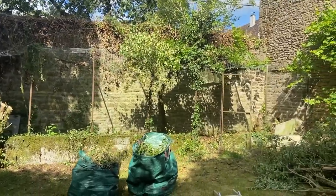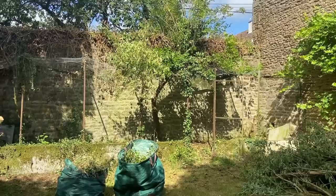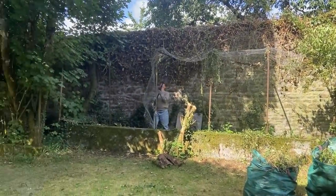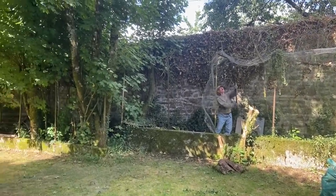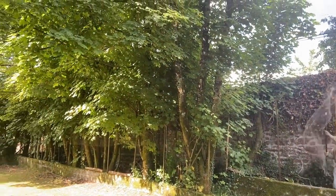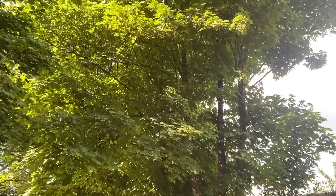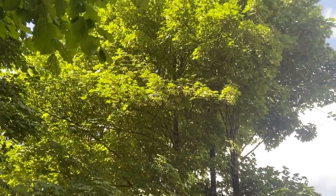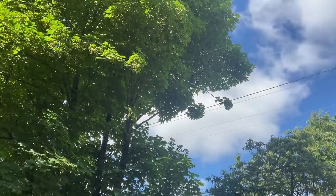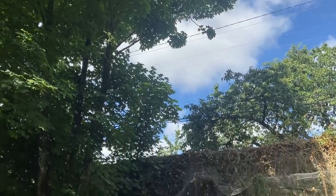Probably take this tree out, which actually might cause some problems later on, being so close to the wall. But yeah, good job. And I'll put him on a time lapse, see if he can carry on. I don't think he's going to go taking these ones down, but at some time we will need to top them, especially when I've actually seen that they do get quite close to the electrical cables that run up the road on the other side of that wall.